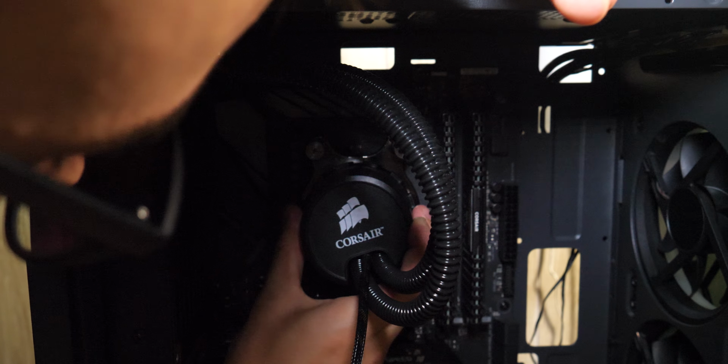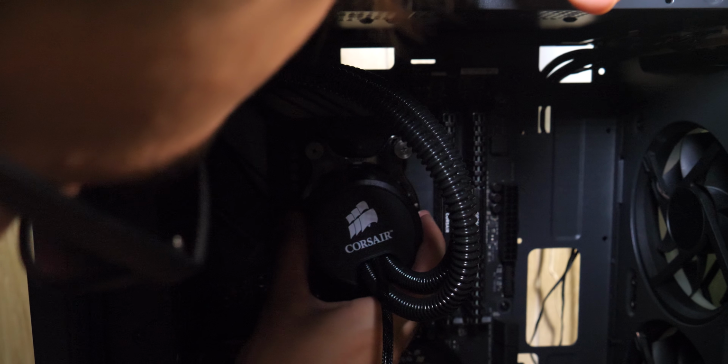After screwing it down with the thumb screws, I took a picture of it with my phone just to ensure that the copper block was making contact with the CPU, and it was, so all was well. Then with the power supply, I just kind of crammed it in there. I had to use a little piece of wood to hold it up as I screwed it in. I didn't think of laying it on its side, which would have helped.